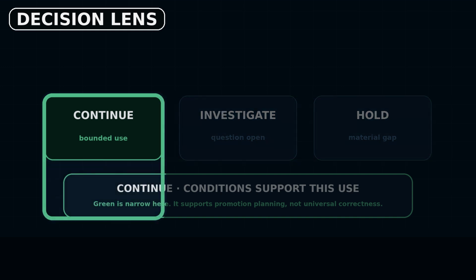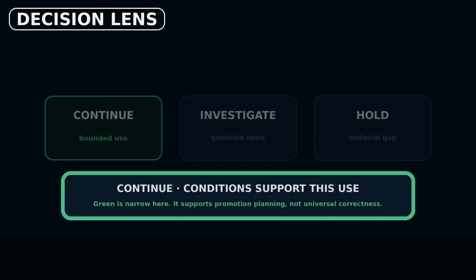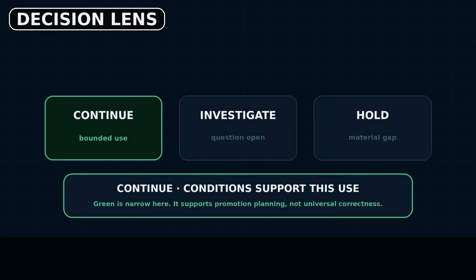Continue only when the required evidence is present, the formula meaning matches the agreed definition, lookup relationships pass their checks, any manual judgment is authorized, and the inputs are fresh enough for the decision. Continue does not mean certainty. It means the known conditions support this bounded decision.